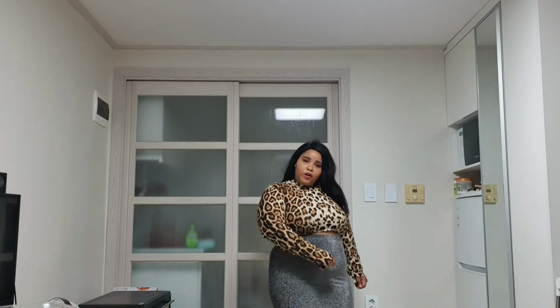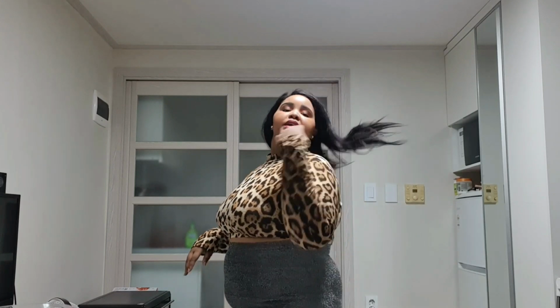Okay, so for my last top, I decided to get a crop top. This is a 3XL, I think. Honestly speaking, it's a bit shorter than I expected it to be, because if I'm up in the club, it's gonna go up and my bra is gonna show. So I need to be careful when I wear this, but nonetheless, it's cute. You know, it's cute. Can lower this a bit. It's cute nonetheless.